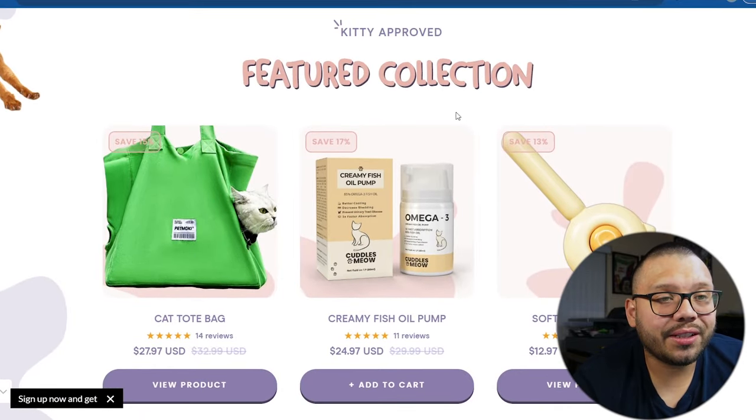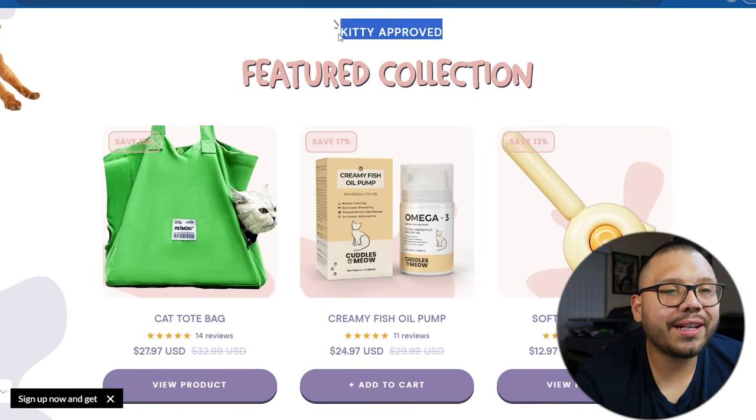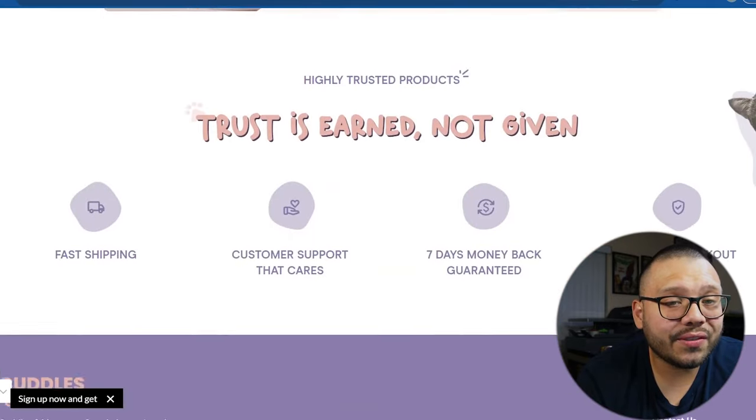They have a featured collection, which is kitty approved. This right here is a nice little touch. If you start to add little things like this throughout your website, it really adds to the feel of the site itself. But aside from that, if you keep scrolling, you see that everything is very clean.